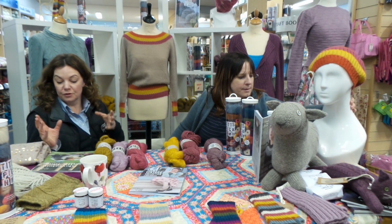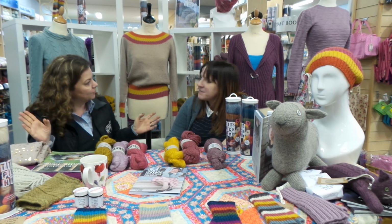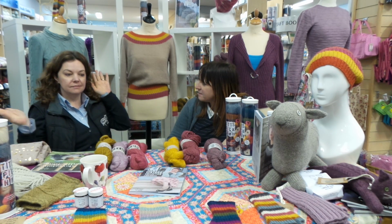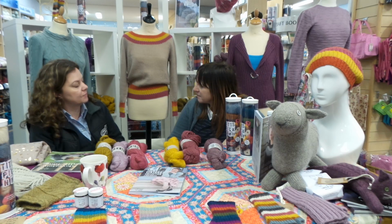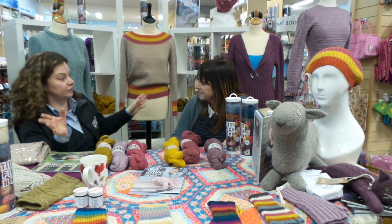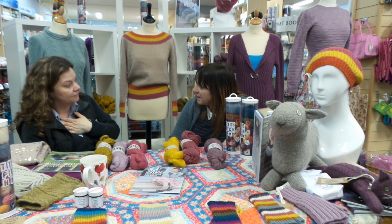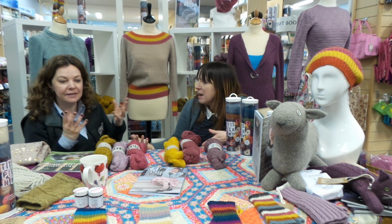I do love what you do in your pattern books, that it's you guys in the pattern books, and I love that because I'm a knitter. I'm not a size 10. I'm not 6 foot tall, and I want something that's going to suit me. Like you said, I tried that on before and loved it, and it fitted. There's not many sample garments I can try on that fit me. Yeah, we're about keeping it real.